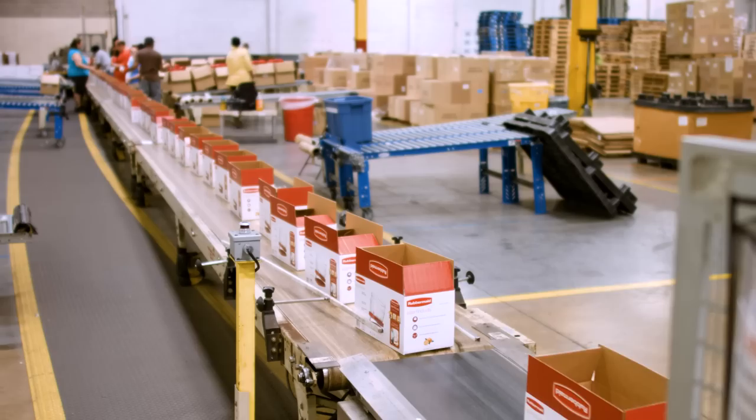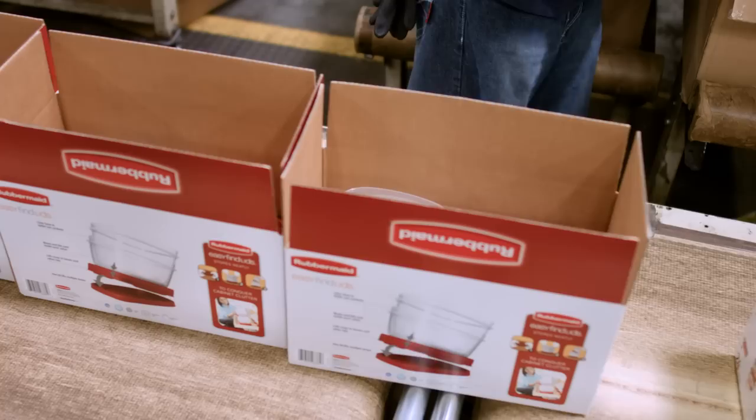So Newell Brands is a consumer goods powerhouse. It's mostly consumer goods, such as Rubbermaid, Rubbermaid Commercial, Sharpie Markers, Paper Mate Pens, Calphalon Cookware, and Mr. Coffee. Here at the Rubbermaid facility in Ohio, we were assembling all the kits on a box line. Basically, the box line was a 100-foot long conveyor with anywhere from 15 to 20 operators. The overall facility is 850,000 square feet, of which 500,000 is manufacturing and 300,000 is warehouse.